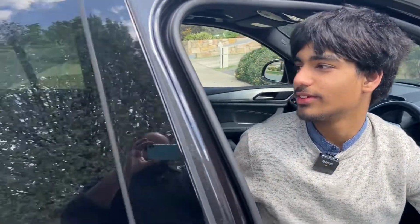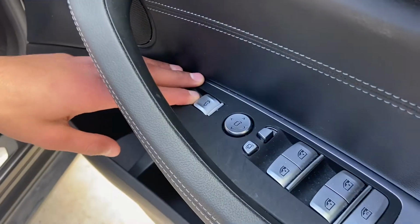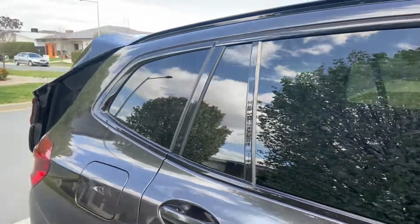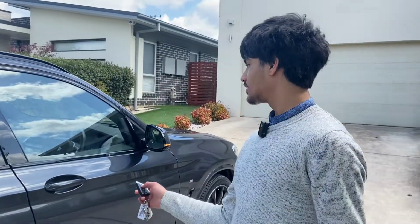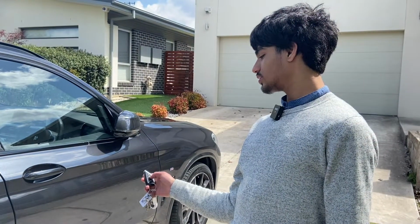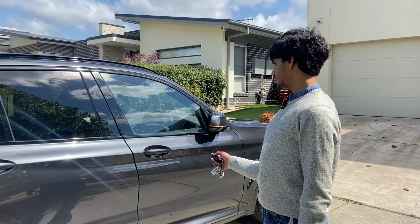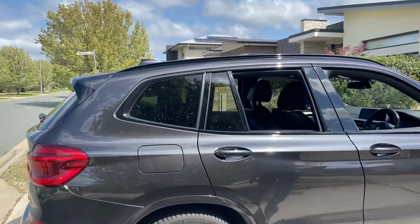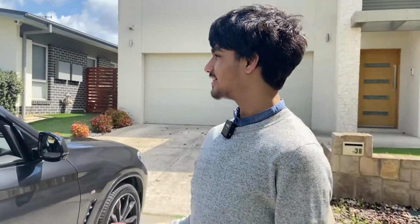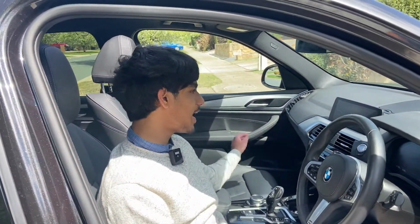Just look at what it can do. Excellent. And if you toggle it up. I'm so good at this. But watch what I can do with this car. And look what I can do. Look. That's really good. Excellent. I think we'll shut it off. And that is it.